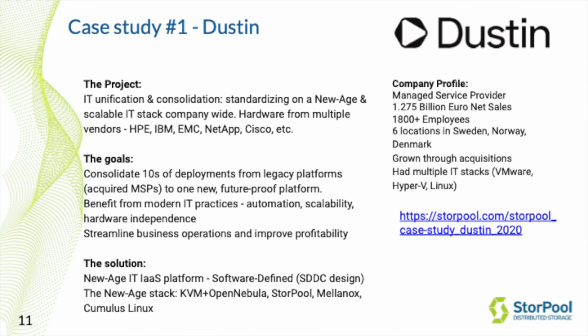So very quickly, Dustin, a really large Nordic public company. One of the things they do is they have a managed service provider. The MSP is obviously not like 1,800 employees. That's not the MSP arm of Dustin. The MSP is also smaller. And what they did was they acquired many small regional MSPs in the Nordics, and they consolidated all of them in terms of the services they offer and the platform they run these services on, a brand new platform.